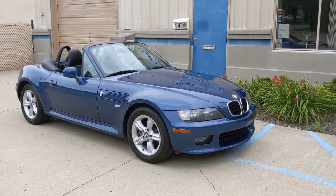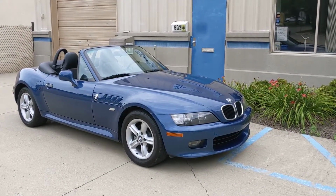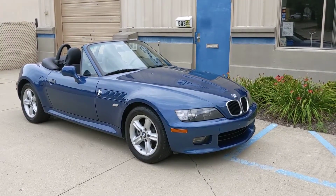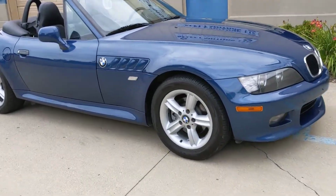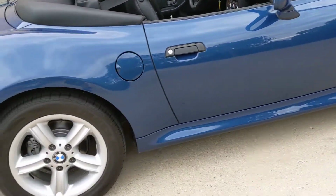This is a 2000 BMW Z3. It's a 2.5 liter. The color is Topaz Blue Metallic with black leather interior. Has the 5-spoke sport wheels. The body's in very nice condition. Paint looks excellent.